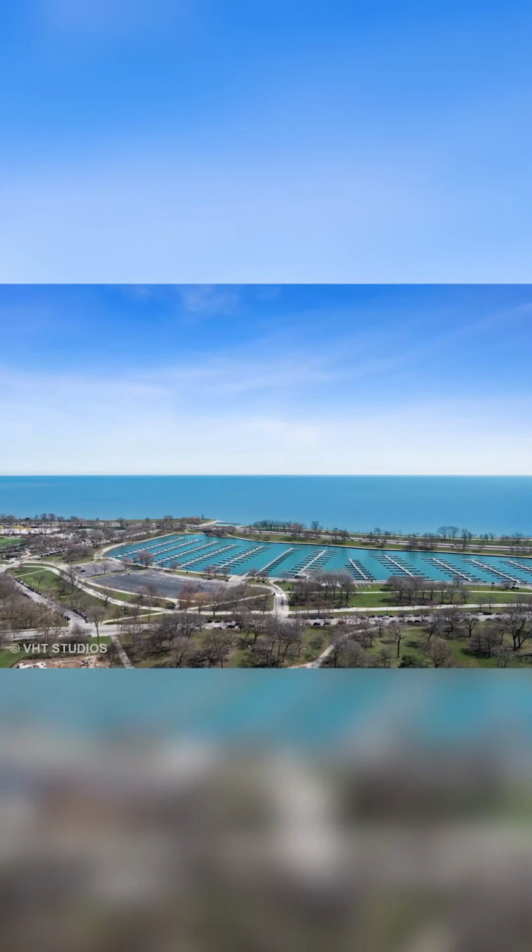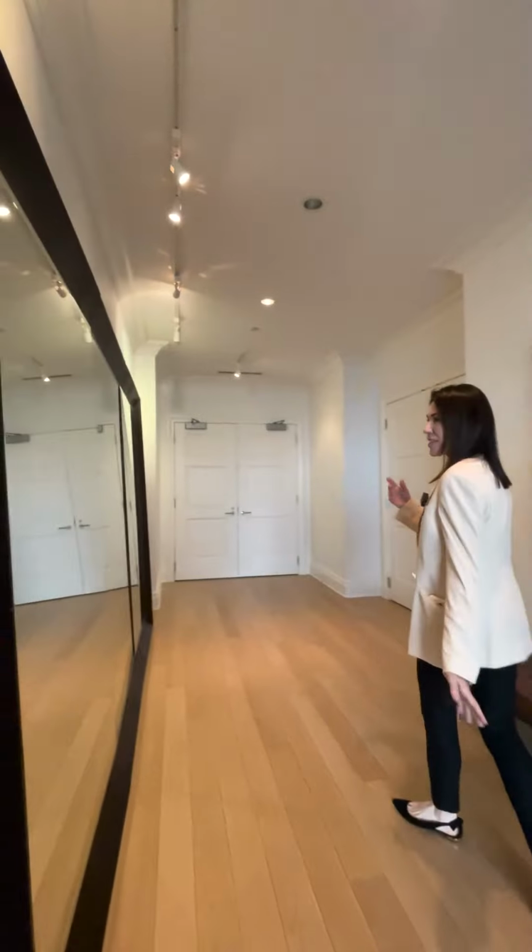There isn't anything like it in Chicago. So, back to this fabulous entryway. This entryway, yeah, this is like the coolest. Okay, you want to check your hair? I know. Here we are.